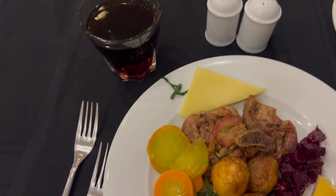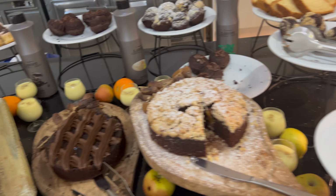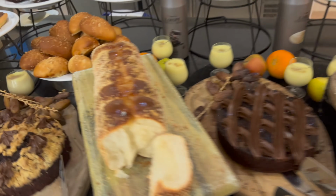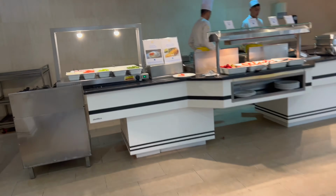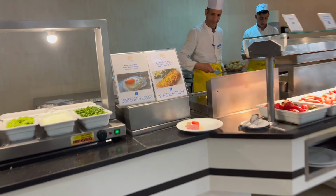So yeah, let's enjoy this meal. Notice all this, look how lovely that all looks, doesn't it? This brioche loaf, yum. But no, omelette for me, be good. It's my chef man making my omelette.